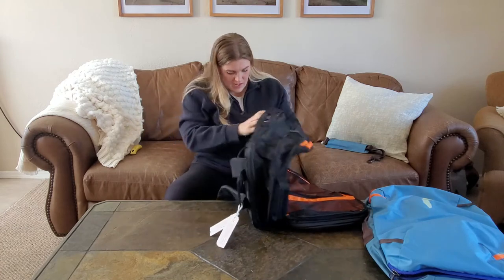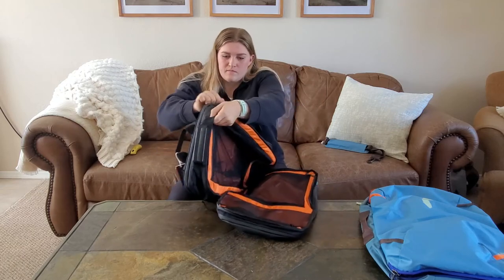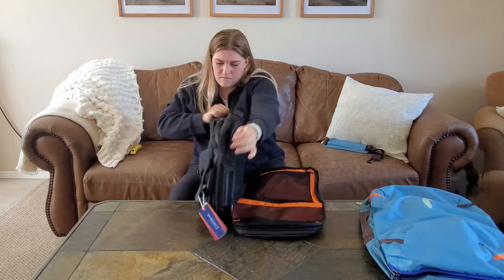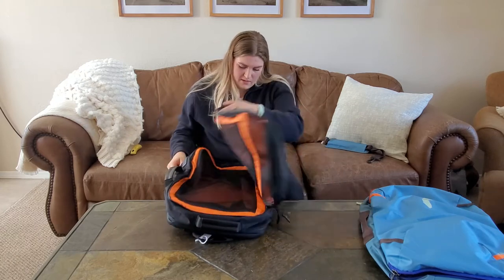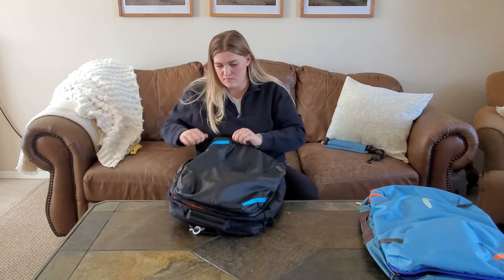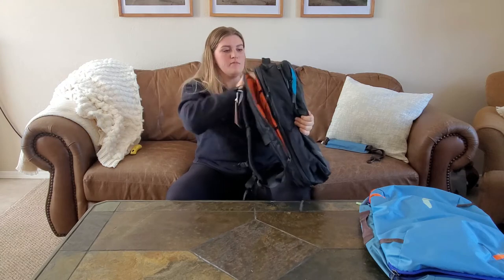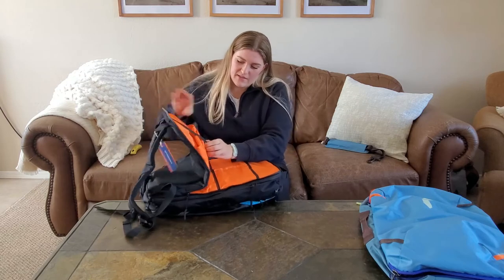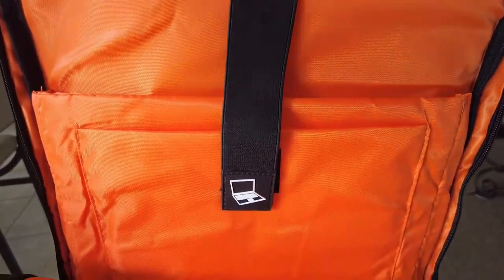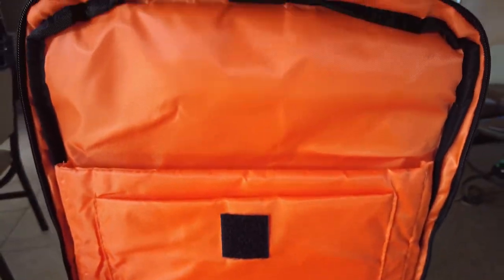Okay, and then let's look at the last pocket. So we will zip up the expander and get into the laptop pocket. So let's zip it all up. Okay, the laptop zipper is down here at the bottom, it looks like. Oh, we've got more than just the laptop stuff. So it even has a little emblem on its strap saying, this is where your computer goes. So this is a huge pocket. You could fit a ginormous computer in there.